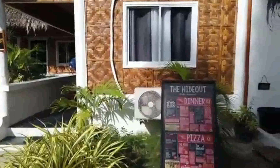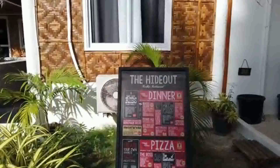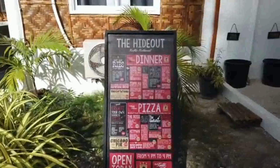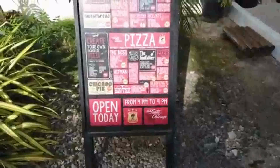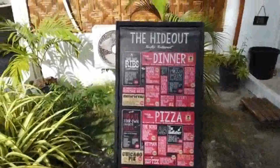And also, they have a restaurant on the top of the building. It's called the Hideout. So, they offer breakfast and dinner only from 4 p.m. to 9 p.m. for their dinner. So, this is their menu. Or you can just directly go to their Hideout restaurant to check up on their menu.